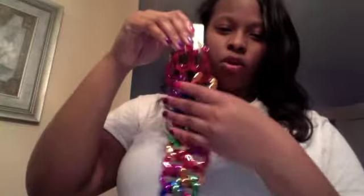The next thing that came out of the bag was this cute, colorful set of earrings and a necklace. When I first saw it, it reminded me of Mardi Gras. But it's just so my color. Like, these are all my colors. I would wear all of these colors.